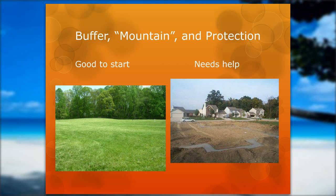Now the lot on the left actually has a pretty good start. It has a mountain with all those trees in the back. So the lot on the left would start off in a good situation. It would work pretty well right away. You've got a nice buffer back there. It creates privacy, but it also gives that mountain that we're looking for.